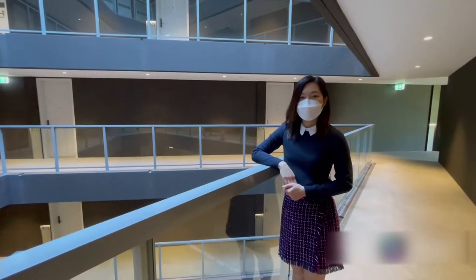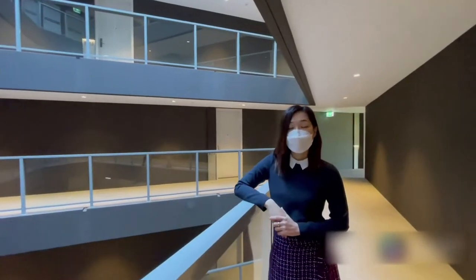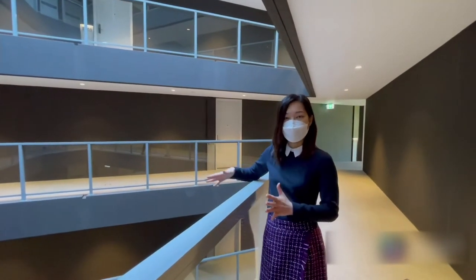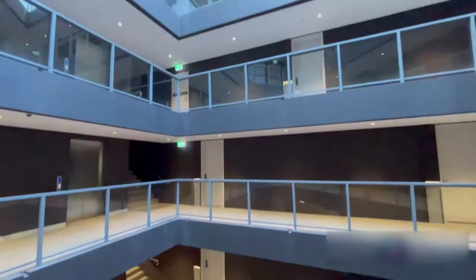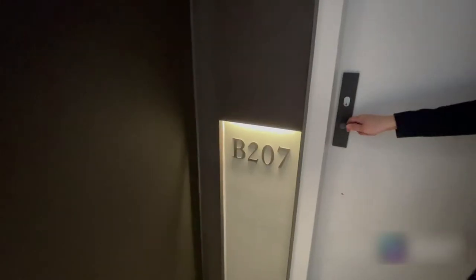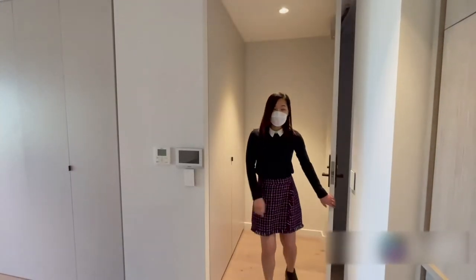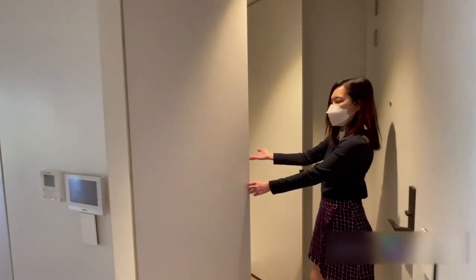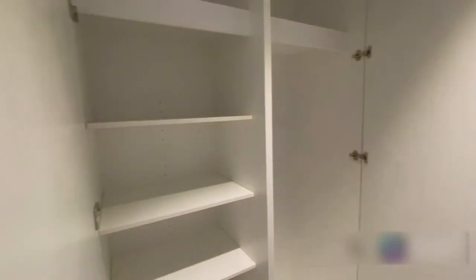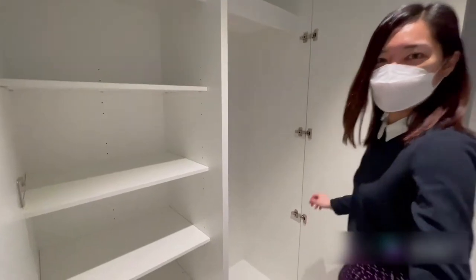Today I'm going to show you a 3-bedroom plus a study, unit B207. Another feature of this unit is that it has an atrium at the walkway. As soon as you come into the unit, there's a storage area in here, so you can put your shoes and hang all your jackets and coats.